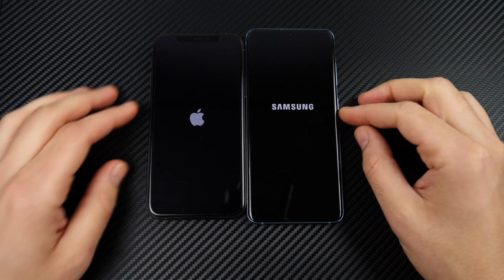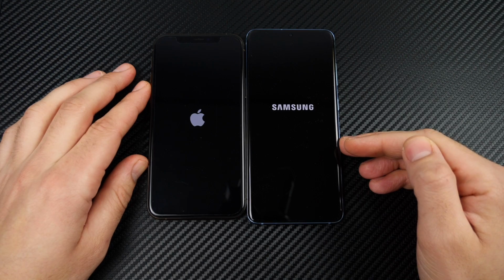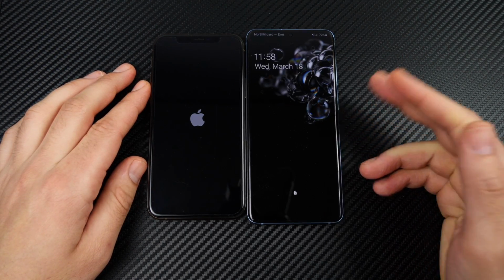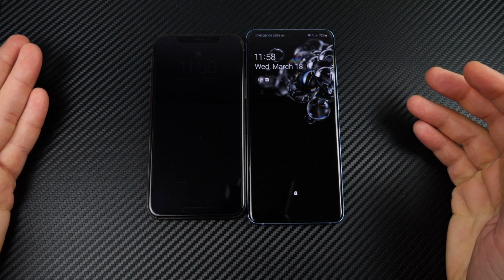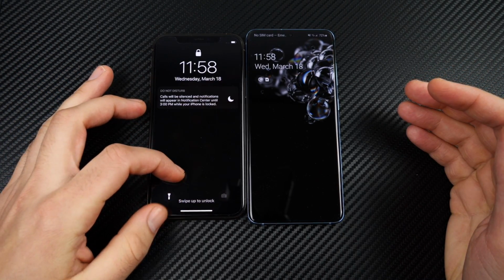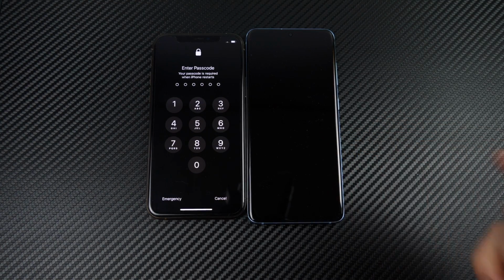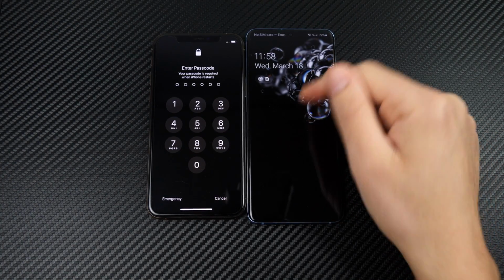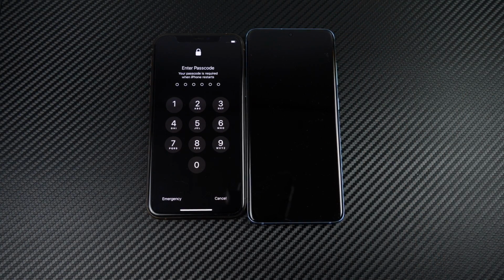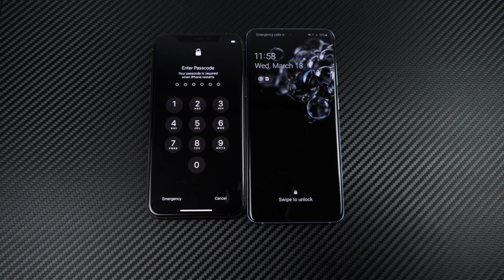Now, 865 Snapdragon on the right, 12 gigabytes of RAM. Oh yeah, 120 hertz display. This phone's a beast right here. The iPhone is not kidding either. A13 Bionic. This thing also does give you a whopping 4 gigabytes of RAM. No, that wasn't sarcasm. 4 gigabytes of RAM on the iPhone is kind of like having 6 or 8 gigs of RAM on a Samsung phone. But you don't need as much when you can't really do many multitasking. The Galaxy beats the iPhone 11 Pro on the boot up.